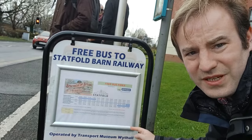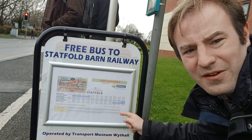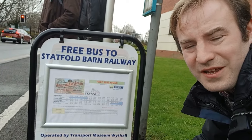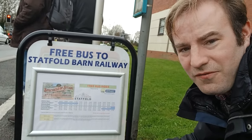So I found the bus stop just outside Tamworth Station. We're going to Statfold Barn because although most of the railways there are narrow gauge, there's now the Mease Valley Light Railway, opened last year. Because that's miniature, that qualifies for an episode of Miniature Railway Britain.